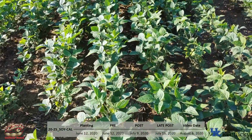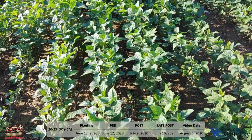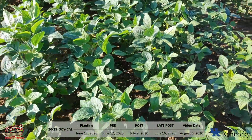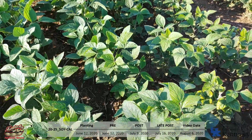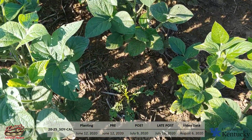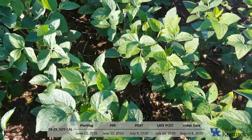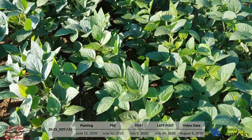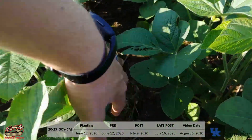The fallacy here is with only having one active down pre, we had to come back earlier with our post application, a week earlier. But we still do have that residual post, and with only having one residual in there, you can see we did have a few plants that were a little bit too big for that post application, not a lot, but overall a really clean plot.